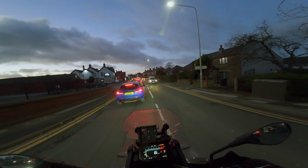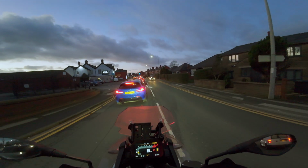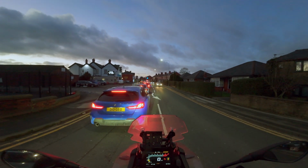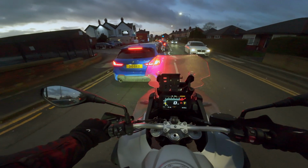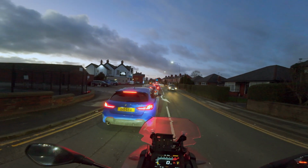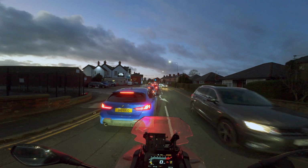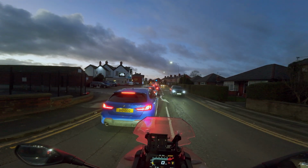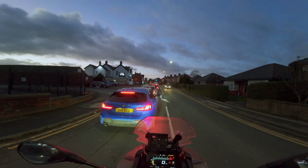Okay, so now we're on to a long section of single lane traffic. I am going to filter this, but only when it's safe to do so. I'm going to do my best not to inconvenience any of the oncoming traffic. Just waiting for the gap.